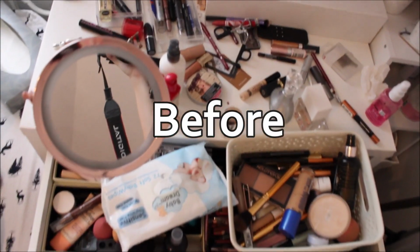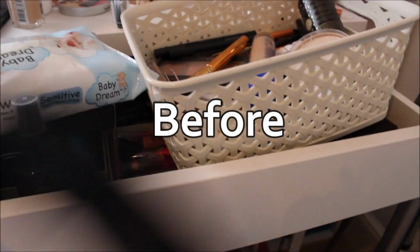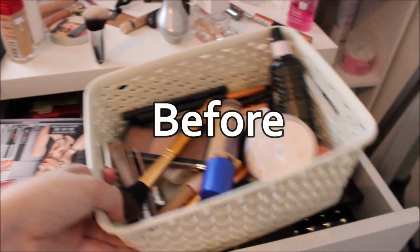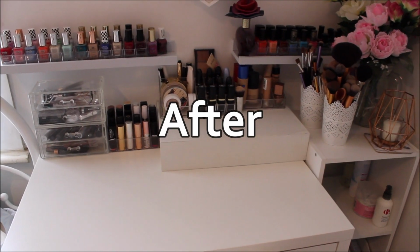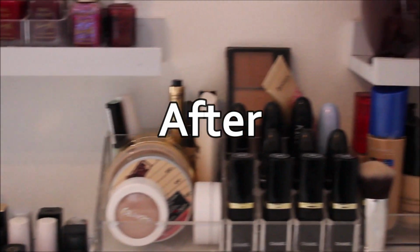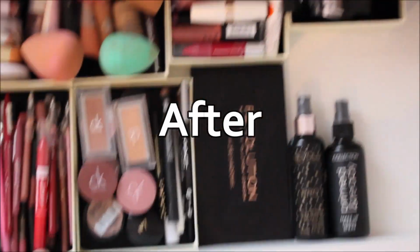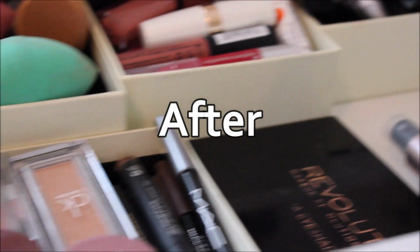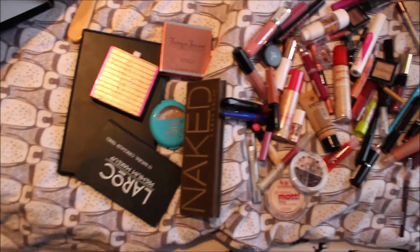Let's do a little before and after. Let's also look at everything that I'm getting rid of. Which, I don't know, I kind of thought there would be more, but I'm not mad at the amount I'm getting rid of. It's still, I think, a healthy amount.